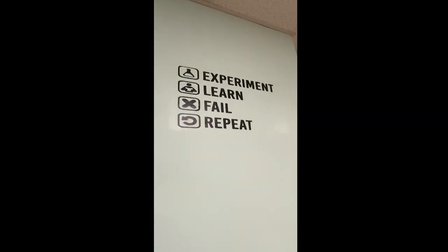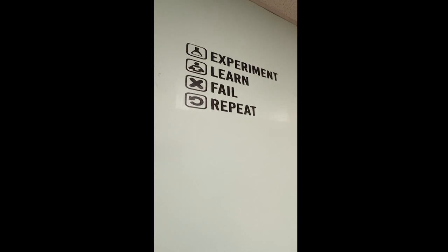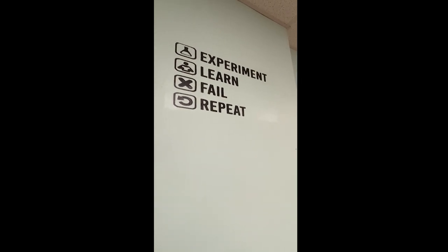So scientists, they want to find out something new. So they conduct an experiment. And then with that experiment, they make observations and they collect data and they really learn a lot about that experiment. Sometimes though, that experiment doesn't go how we want it to go. So that experiment actually fails. And guess what? Instead of giving up, those scientists just repeat and they try something different. So this is kind of our motto in here, right? We're going to experiment, we're going to learn, we're going to fail, and that's okay because we're going to repeat.